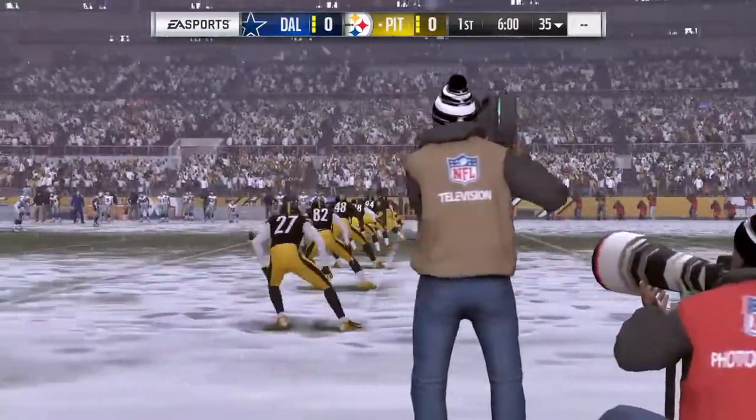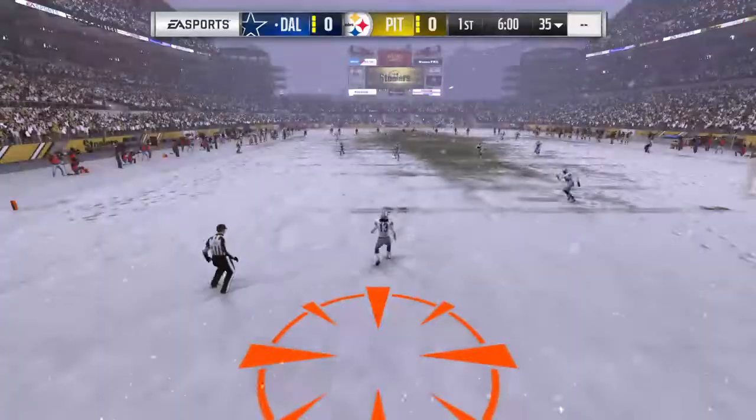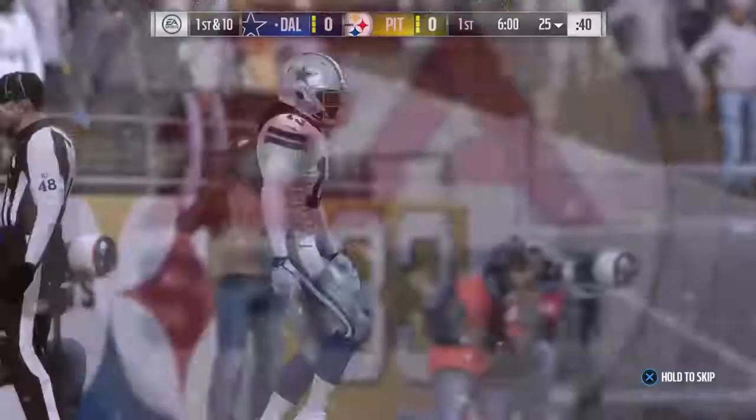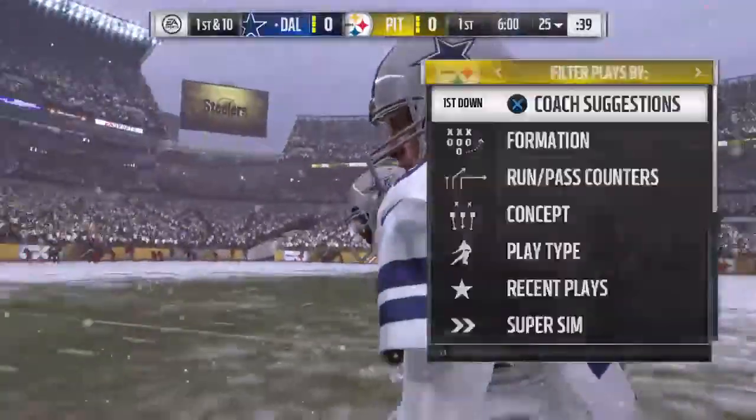Get us started now, the kicker Chris Boswell, and with towels waving, we're underway from Heinz Field, and they will not get a chance to return this one as it's through the end zone for a touchback.